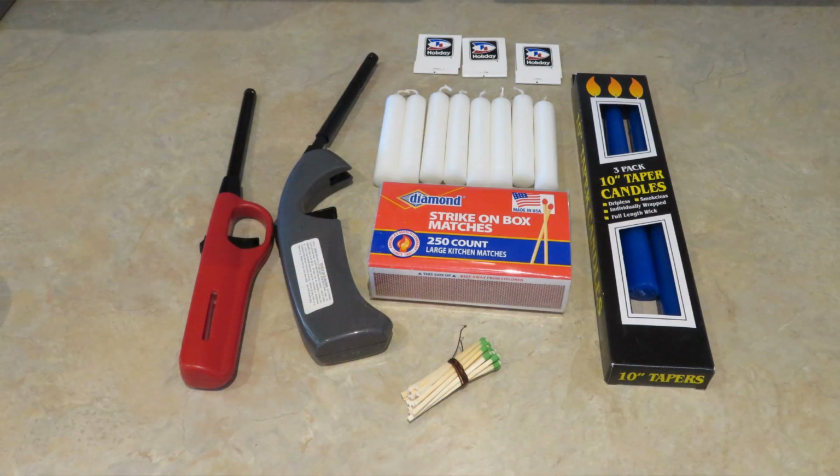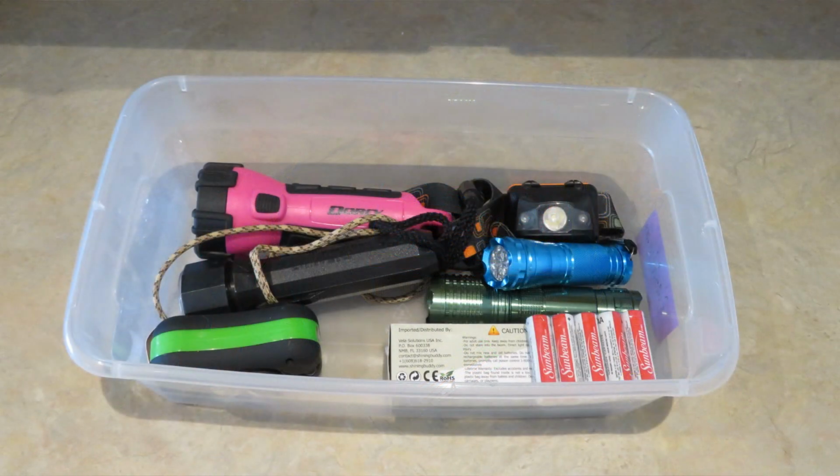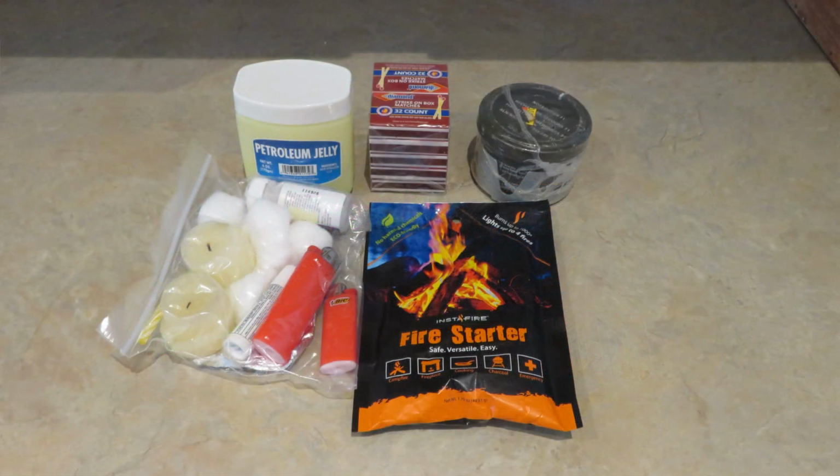Put together candles, batteries, flashlights. Put together fire starting equipment. Get some lighters, matches, dryer lint, cotton balls, Vaseline. You probably have a lot of that stuff around your home, but it may be scattered and disorganized. And if you clear out a little bit, sort your things out, just do it a little at a time, a few minutes every single day, and before you know it, you'll realize you already have a lot of prepping gear. It was just scattered around and you didn't realize it. And if we don't know where things are, they're not useful to us at all.